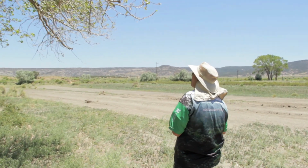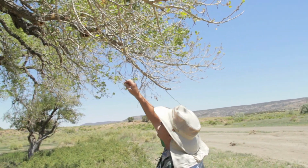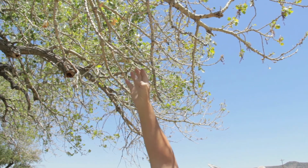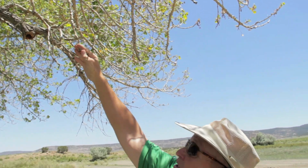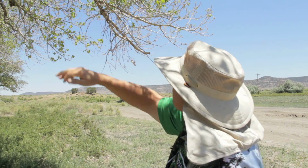So the parasites had eaten these leaves. There was nothing left. And you can see how the leaves are coming out. Now that we have the pesticide inside the tree, the leaves are forming. These others were eaten all the way down. There was not even a semblance of a leaf formation a week or two ago.